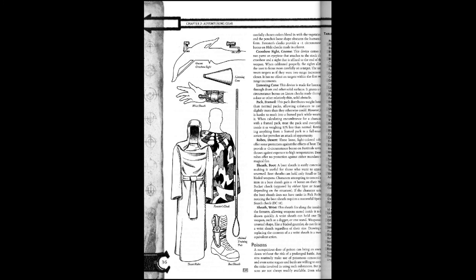Robes, desert. These light-colored robes offer some protection against the effects of heat and provide a +2 circumstance bonus on Fortitude saving throws against exposure to high temperatures. Desert robes offer no protection against either mundane or magical fire.